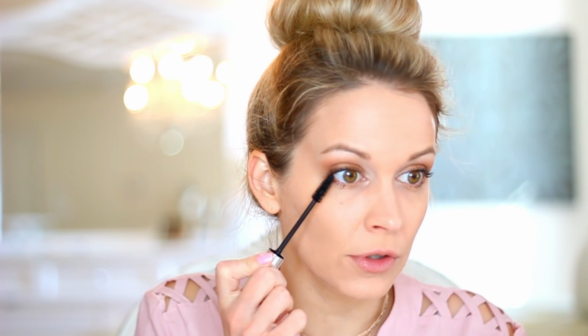And I'm really loving this mascara, you guys. It literally separates every single lash. It makes them look so much longer and fuller. I'm just gonna go ahead and touch up my eyebrows really quick.